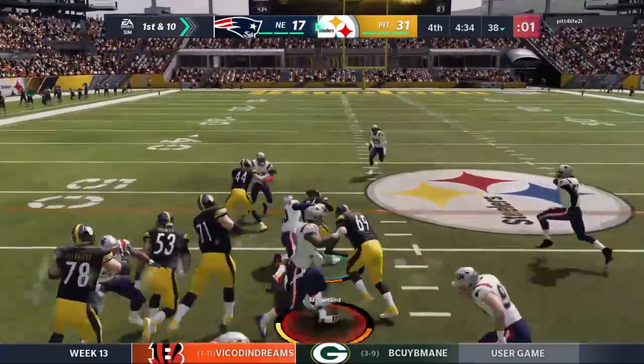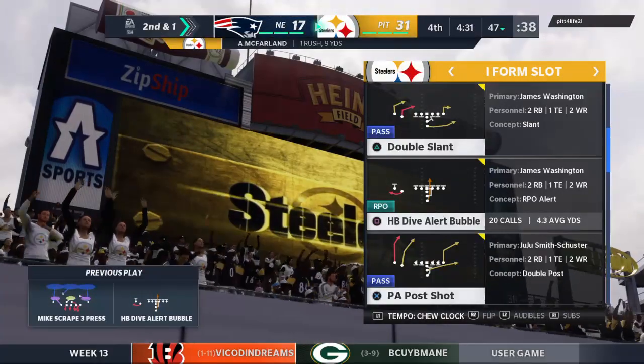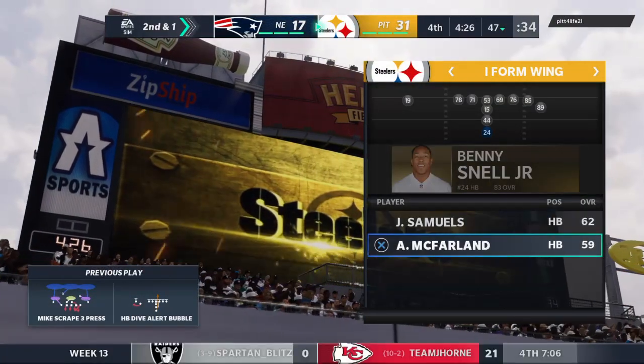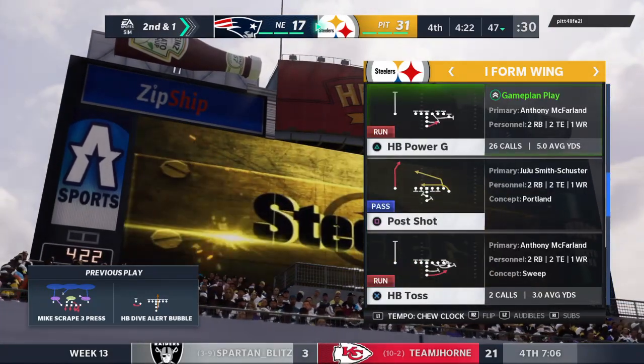Here's the fourth-round pick from Maryland, Anthony McFarland. And that's just a solid, good physical run there as he motors for 9 yards. Chase Winovich. Didn't get to the sticks, but that's an ideal carry there on first down, isn't it? I mean, now you're 2nd and 1.